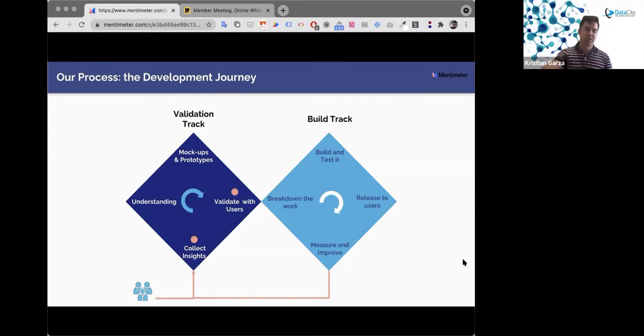We work in a dual track workflow in which half of the team works on validating new features with users and the part of the design, and the other half of the team works on building these features into software and services. This work, of course, is iterative and aims to be user-driven.